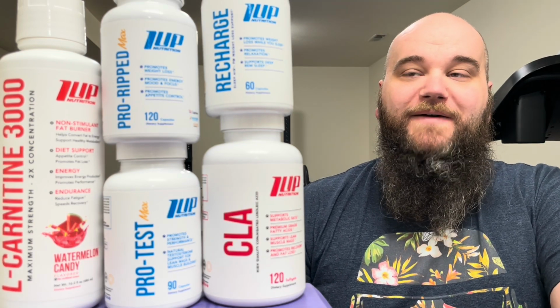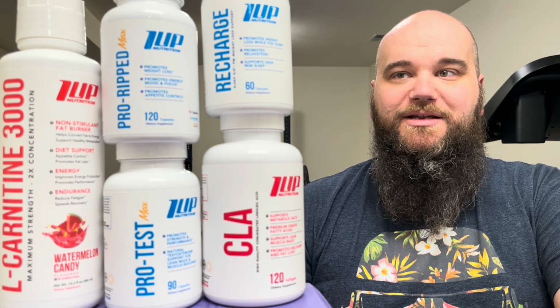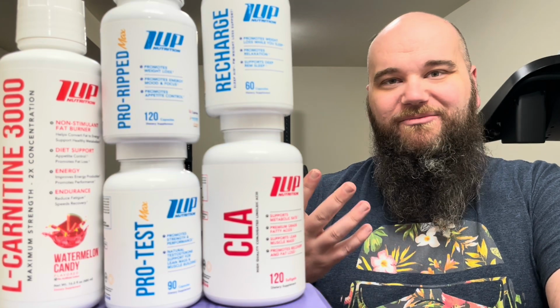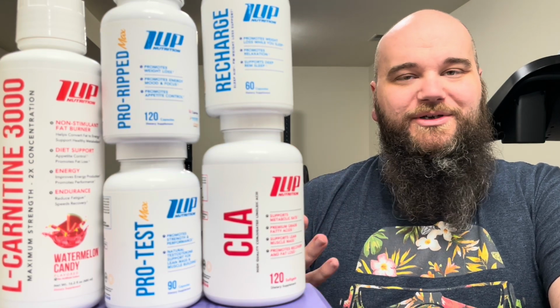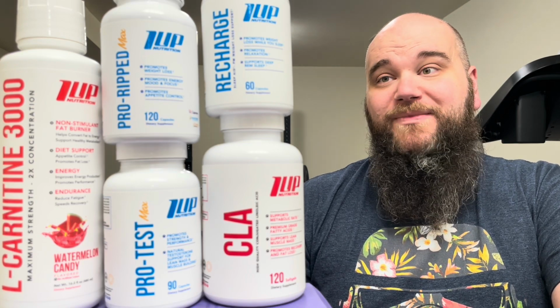And then finally, Recharge. So Recharge is a sleep supplement. It has 7 milligrams of melatonin. Not a huge fan of melatonin. I feel like we do overdose melatonin in the world a lot right now. So it is what it is.